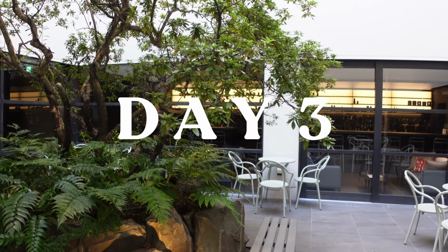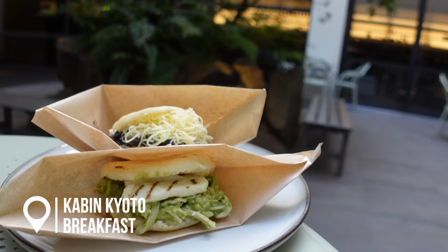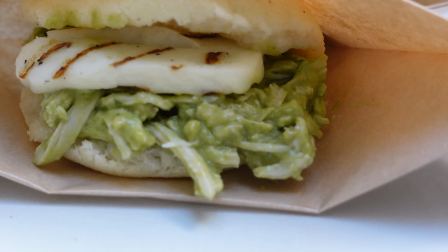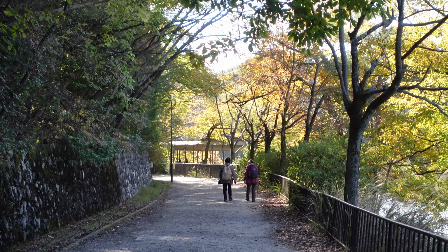Had a slow start for my last day on this trip and had some breakfast at the hotel, and I saw something I'd never tried before, which was arepas. So good! Along with a coffee, of course.